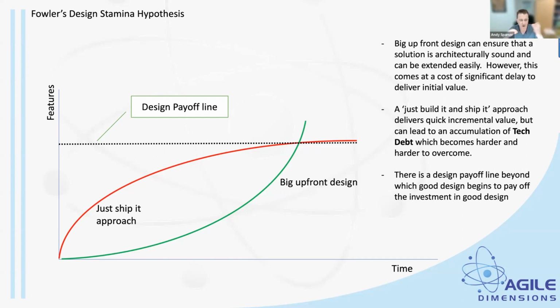So there's some point within this model where we have this design payoff line. So doing upfront design, and obviously the green one wouldn't keep going incrementally. I just haven't drawn the graph very well. But it would flatten off or at least slow down. There's some point in time where we have this design payoff where doing that big upfront design actually pays us benefit. But we've got to marry that with giving our customers some value.